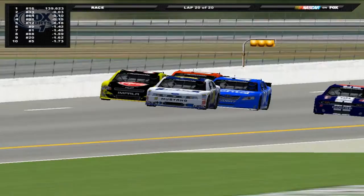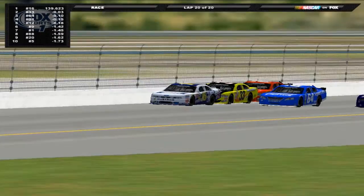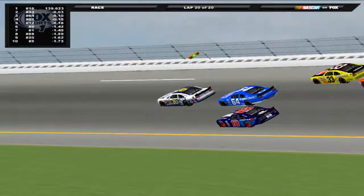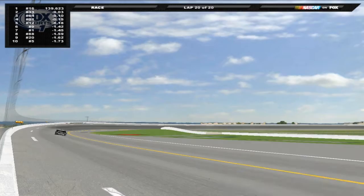Trevor Bayne's going to go up and throw the block on Menard, knowing Menard is probably the strongest car right now. Menard is good. I don't know. Bayne, you better block every lane you can, buddy. I don't think we're going to have to get the photo finish cam out for this one unless something crazy happens. Coming down the front straightaway. Actually, never mind. Get that photo finish cam ready.